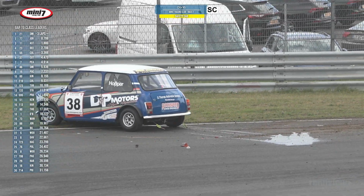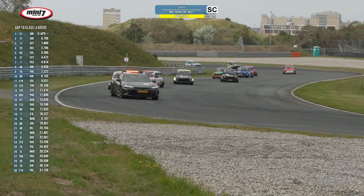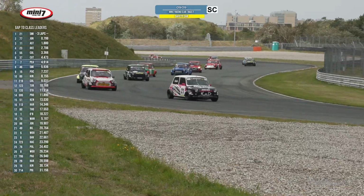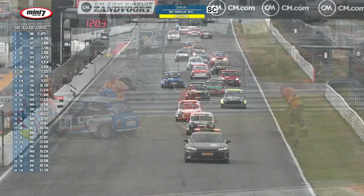Now there is Stephen Hopper's car. That just shows what he was trying to get the car out of harm's way, but no, unfortunately that was not to be the case. The lights are still on the safety car. I thought they'd gone out. So there's Stephen Hopper. He's out the car. He's absolutely fine.